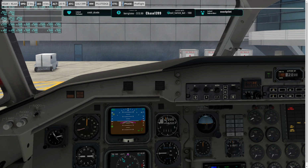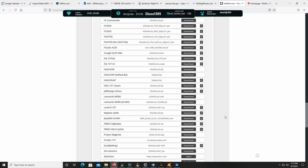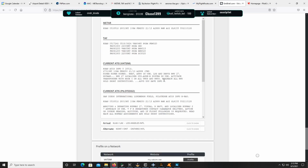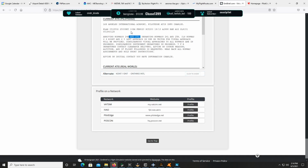I need to file the flight plan, so we're going to come over here. Doing 22 passengers. Generate a flight plan. Doing a Seaward 2 departure. Feels fine. I think it was 22 passengers. Yeah, so I didn't change anything there. We are PilotEdge, so $29.99. And that's with information X-ray, assuming runway 27. And LA is arriving on 25 left. Winds are nice, a few clouds, nothing too crazy.